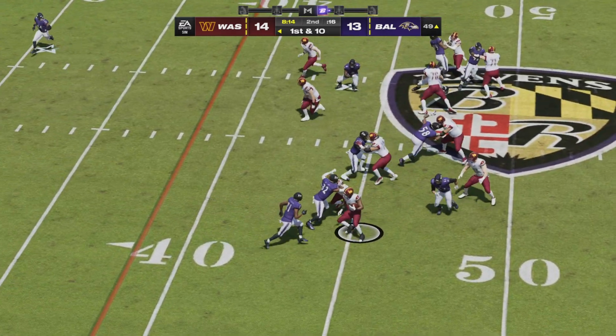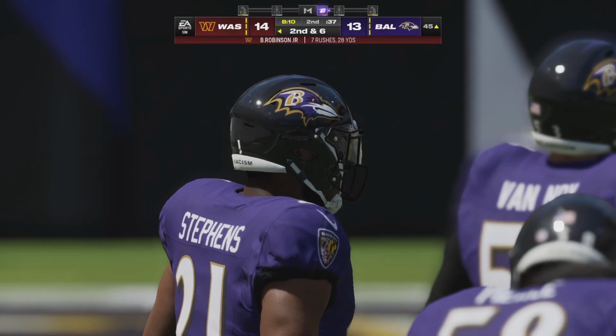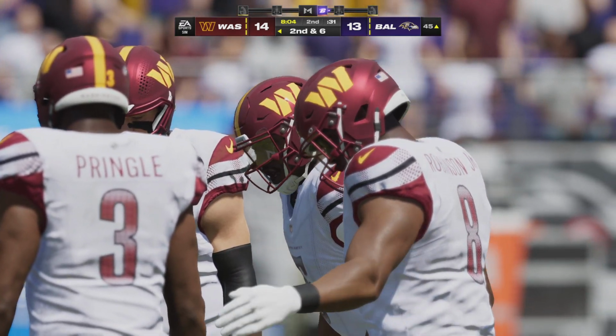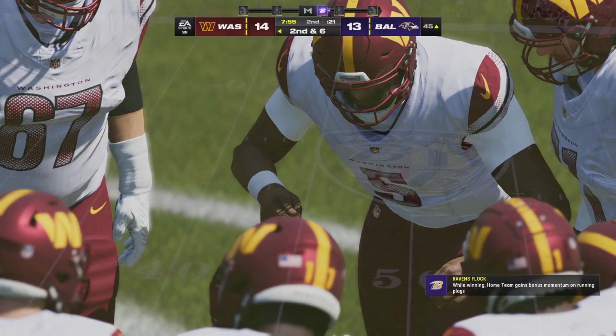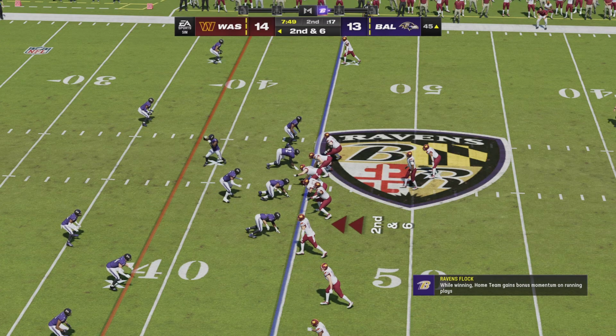On 1st and 10, it's Robinson. Down to about the 45. If you're a football guy, that's a pretty run because everyone is in sync right there. Obviously, the guy carrying the ball, but how about the people up front? Leverage, athleticism, they created some nice space for him. Ball spotted at the 45. Here's a 2nd down and 6.